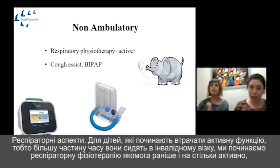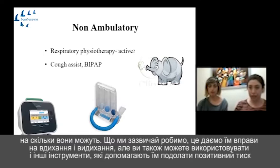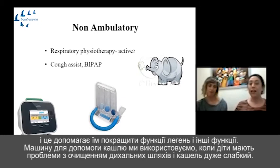So for the respiratory aspect, for those children who are starting to lose active function and are most of the time sitting in a wheelchair, we want to start respiratory physiotherapy as soon as possible, as actively as they can. What we usually do is give them the tree flow for inspiratory and expiratory exercises, but you can also use other instruments that can help them breathe against positive pressure, okay? And it can help them improve lung function and other functions.